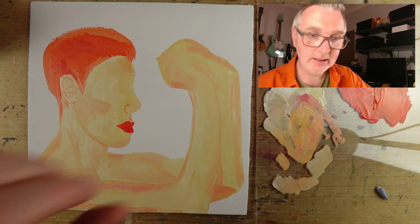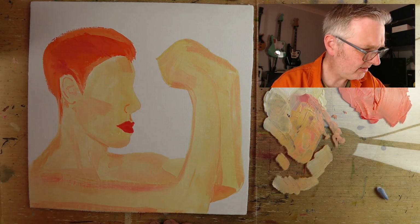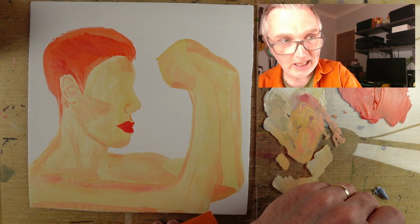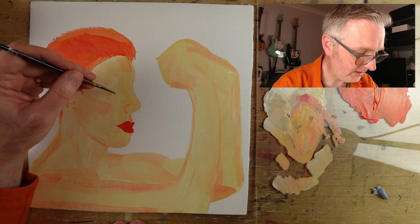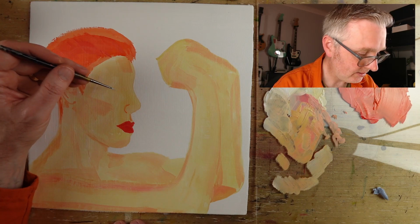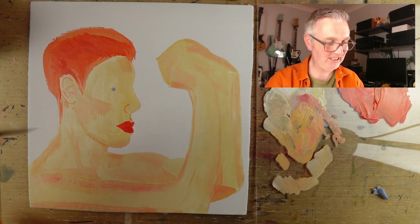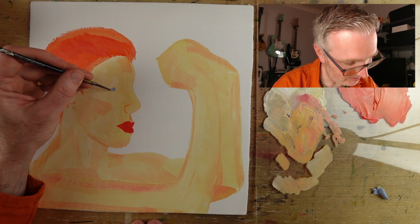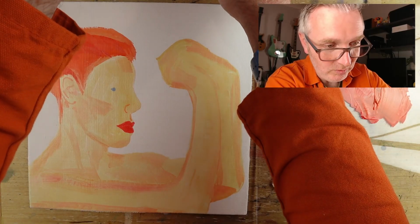Okay, let's do Annie's eye. Let me just squint, trying to work out where it goes. Too much paint. That tiny amount of paint is too much. You really don't need a lot of paint. So that's Annie's eye. Very small. I like it. I think it's going to get bigger now. There we go. That's it. What a waste of all that paint now.